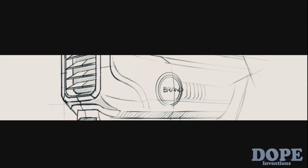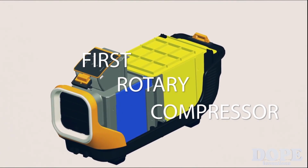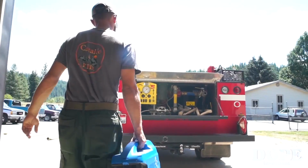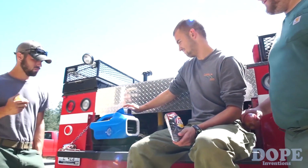Our team has been developing this product over the past 2 years, and it is the first portable air conditioner to use a rotary compressor. The Zero Breeze is capable of cooling a 50 square foot room down to 44 degrees, which is perfect for an RV, a college dorm, a tent, or pretty much anywhere.